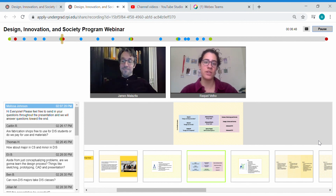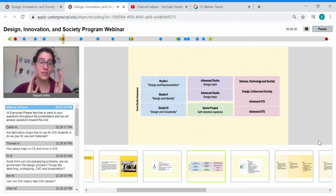As Jim said, I'm going to go over what our curriculum actually looks like when you are a DIS major. To be clear, this isn't the only requirements that you have as a DIS major. This is the key courses and key modules that you'll be taking. And this is always done in partnership with what's also known as the Haas core, the science core, and all of these other curricular requirements that are institutional.